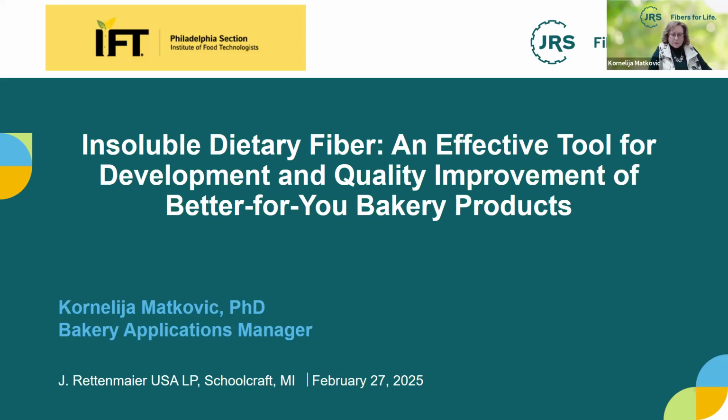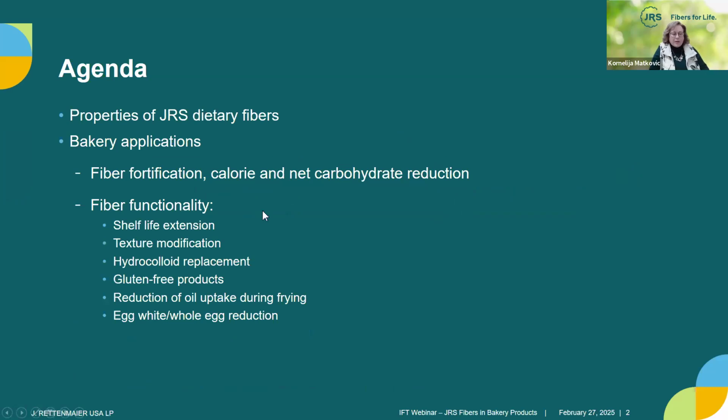Okay, so the agenda for today is to go over the properties of these fibers, and then we'll go into bakery applications.